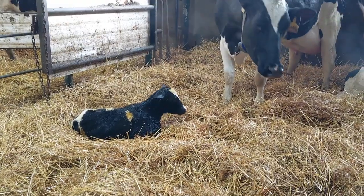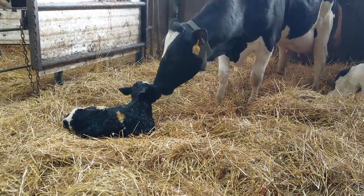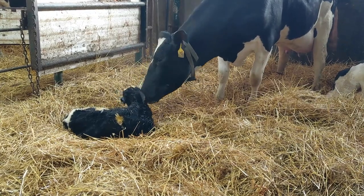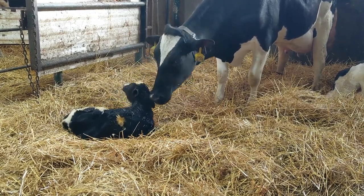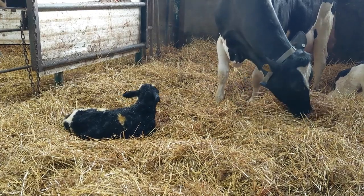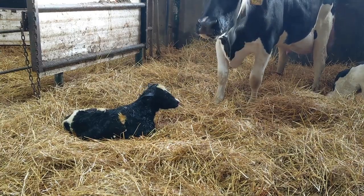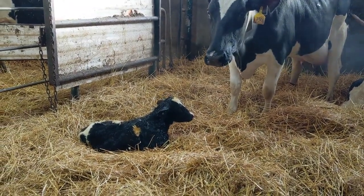As you can see, this calf here is still wet, which means she was born pretty recently. Right away, when she plops to the ground and takes her first breath, her mother will start licking her, try to get her a little bit stimulated and make sure she's awake and alive. And she might stand up within about the first half an hour of her life. There's another important aspect to this.